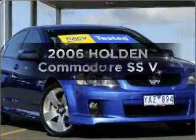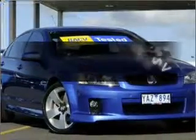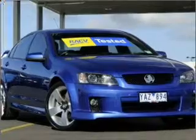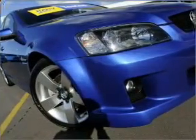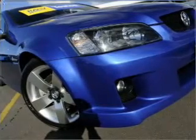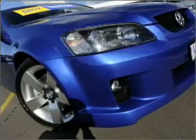In the market for a 2006 Holden Commodore? You can be accelerating down the highway in this excellent vehicle. Power and reliability are a great combination. Find both here, connected to a smooth shifting automatic transmission.